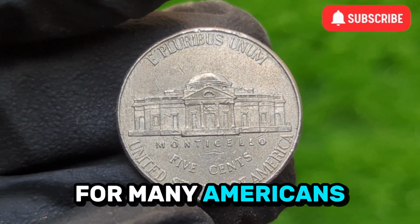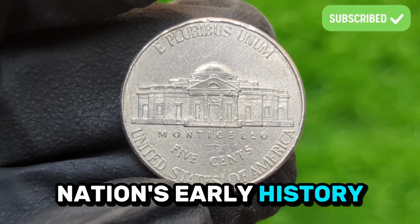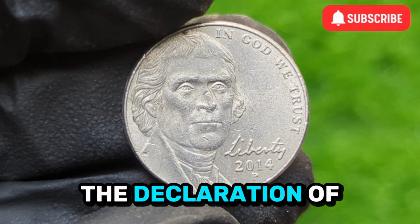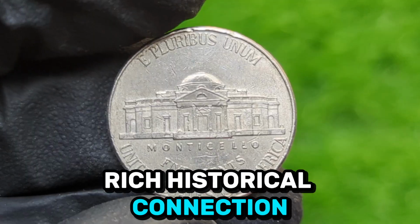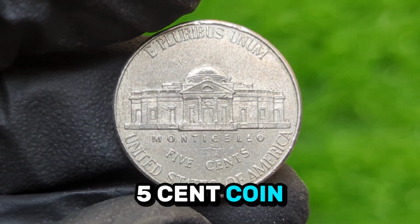For many Americans, Monticello represents the complexity of the nation's early history. It symbolizes creativity, education, and the ideals expressed in the Declaration of Independence, while also reminding visitors of the broader historical realities of the era. Because of this rich historical connection, the Jefferson Nickel remains much more than an ordinary 5-cent coin.